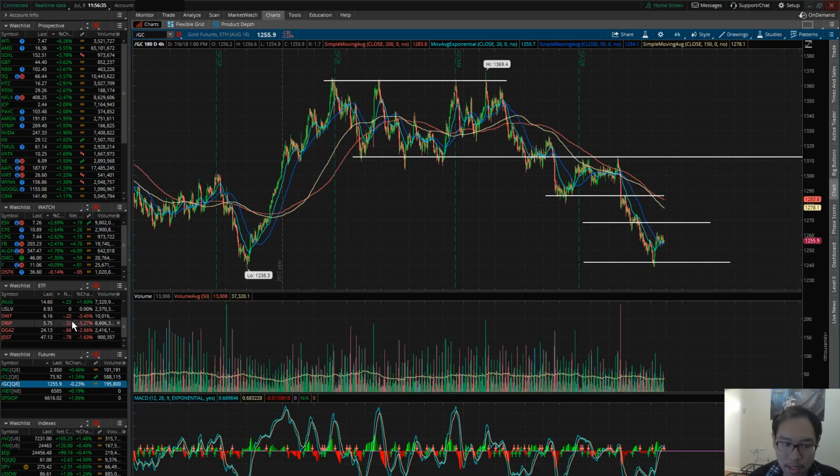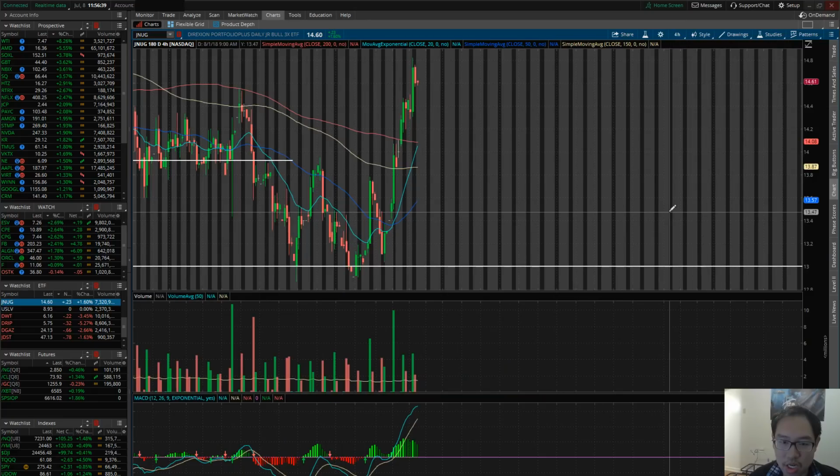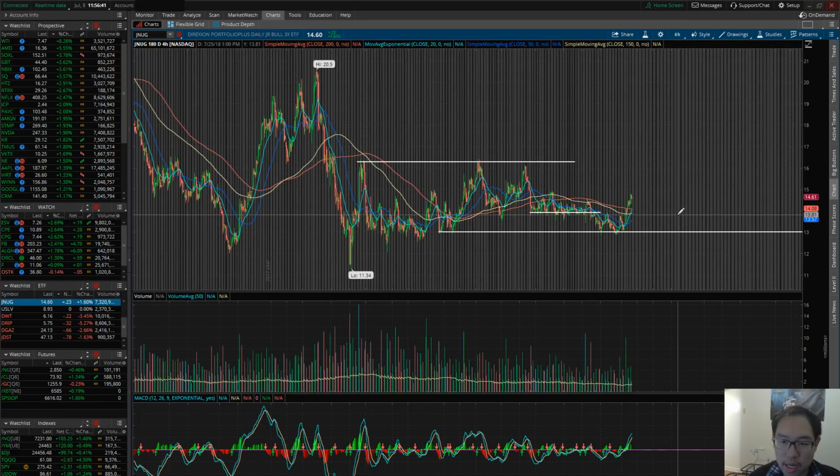So in my opinion, the ticker to look into continuously has to be JNUG. This one has held the support at $13. It's broken over the resistance at $13.89, and now the next resistance is at $14.82. We are pretty close to it, but just note that as /GC continues to push higher, we expect JNUG to continue to climb.